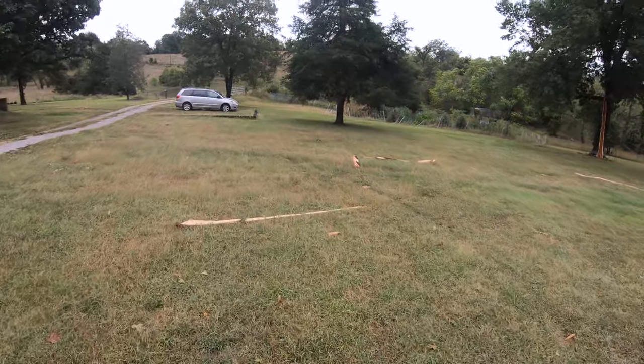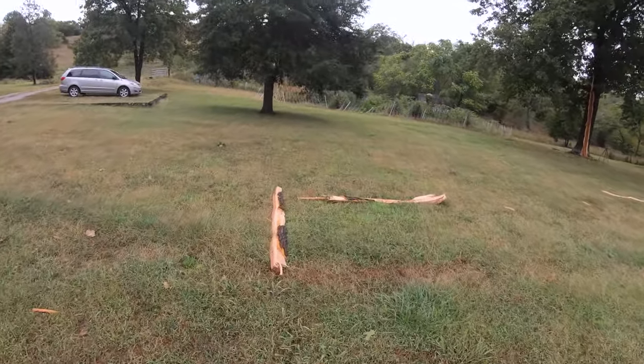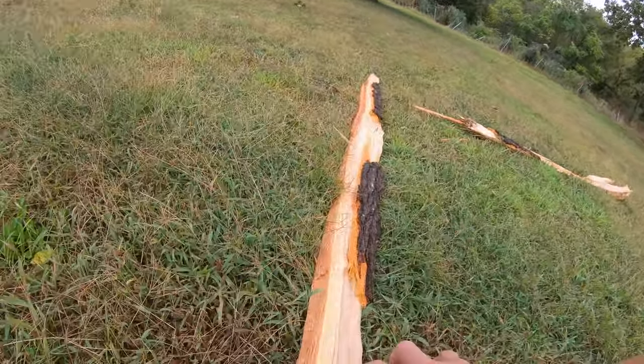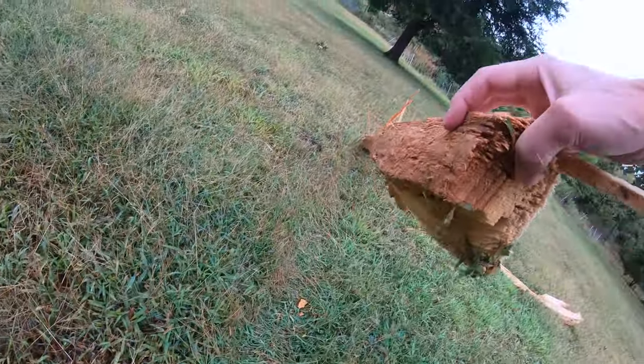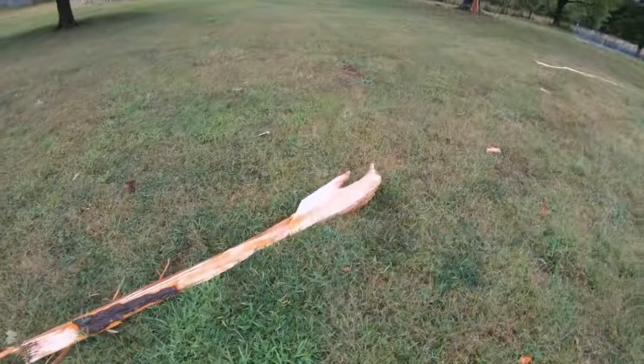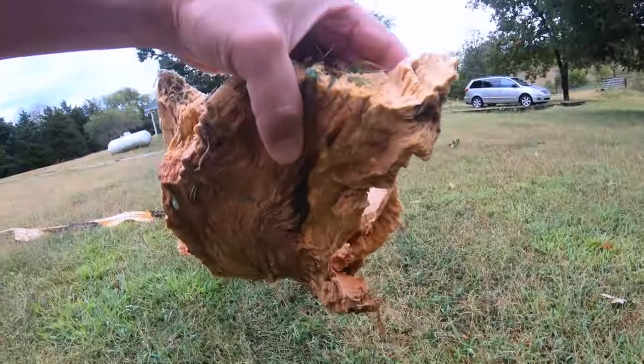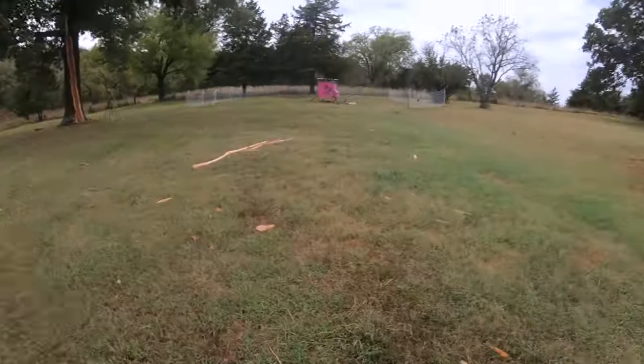We've got pieces scattered around out here. And these are big pieces. It would have been something to see. I kind of wish I did see it, but we were hunkered down in the basement at the time.